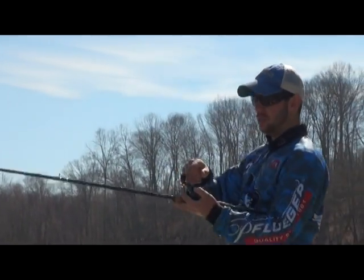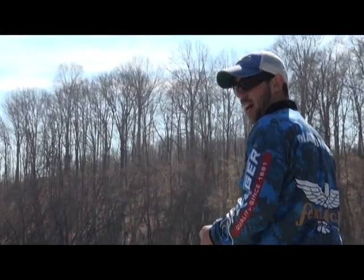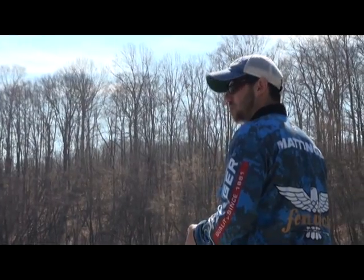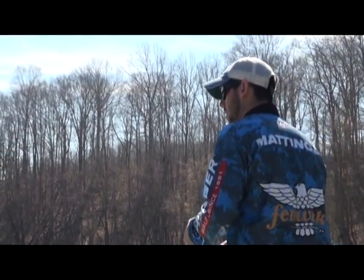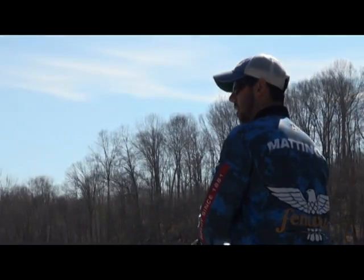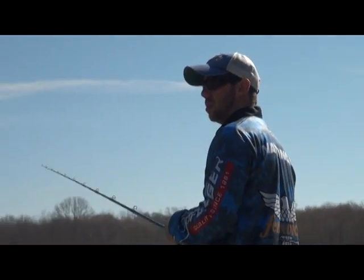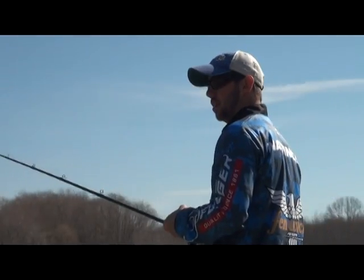And then just continuously reel when you're doing that to keep the slack out. Because if you have slack in your line and you set the hook, 100% of the time he's getting off. It's not a good hook set. You will not catch that fish. He will throw it bigger than heck, or you just won't even get him to the top of the water. So it's really important to get that slack out of the line when you're setting the hook.